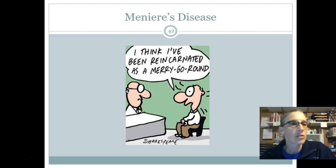We can also do electronystagmography, a CT or an MRI to rule out tumors, audiometry to measure the hearing loss, electrocochleography, which confirms the diagnosis. They record the electrical activity of the inner ear in response to sound.